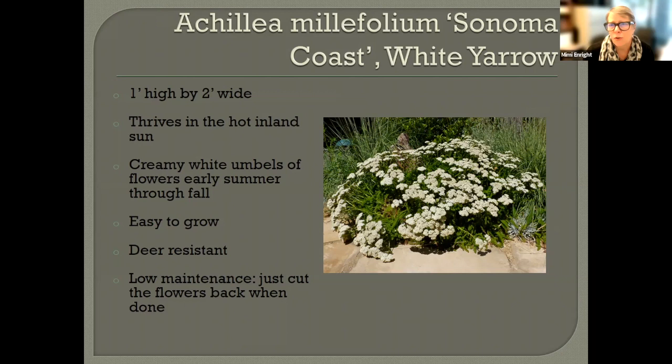Yarrow. Yarrows are so popular in many of our home gardens, but there are some wonderful native yarrow options. This is Achillea millefolium 'Sonoma Coast', so it's actually a Sonoma Coast native, originally collected near Salmon Creek. The yarrows are really amazing because their flower head, an umbel shape, almost provides a landing pad for the insects to land on for pollination. And yarrows are an incredibly important addition in our home gardens for pollinator support.